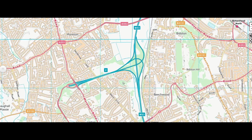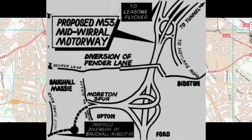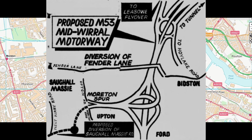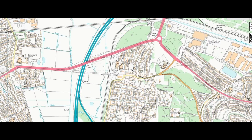Now you see here, this is an actual leaflet, a design showing people at the time what was going to happen. Of course, at the time they were going to build this Upton bypass. That didn't come until the late 80s or early 90s, was it? Correct me if I'm wrong on that one. But it did accurately predict that. It also showed you how Fender Lane would change. Let's zoom in here. See, the old road would come up Hoylake Lane, through Bidston Village, and over here. That's what the original road was.